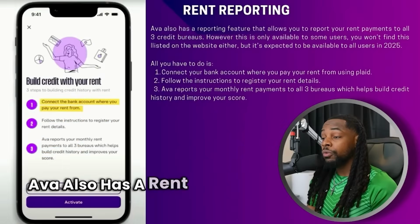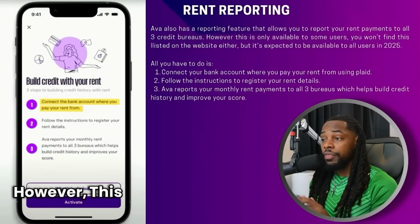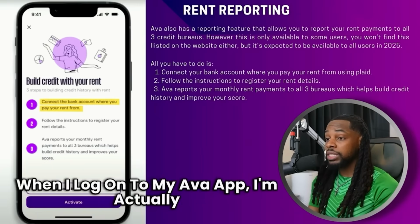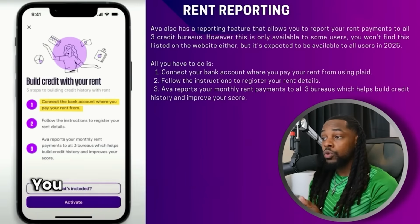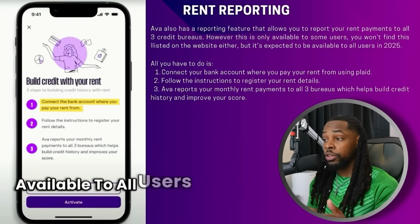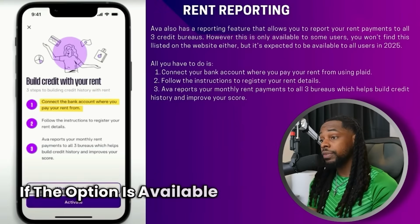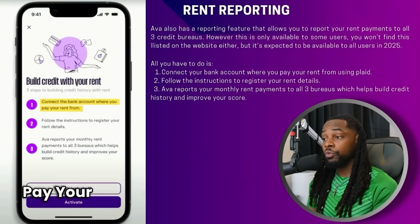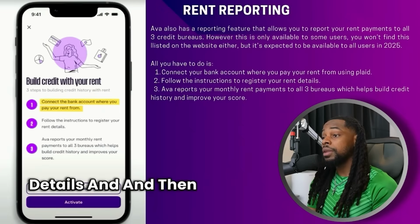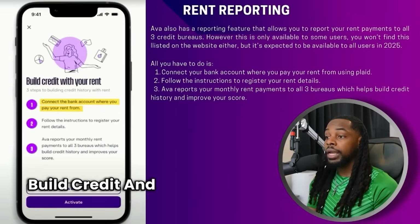Ava also has a rent reporting feature that allows you to report your rent payments to all 3 credit bureaus. However, this is only available to some users at this time. When I log on to my Ava app, I'm actually able to see it and it looks just like this. You won't find this listed on their website either, but it's expected that this will be available to all users this year in 2025. So you could set this up very easily if the option is available to you. You connect your bank where you pay your rent from using Plaid. You then follow the instructions to register your rent details, and then Ava will report your monthly rent payments to all 3 bureaus, which helps you build credit and improve your history.